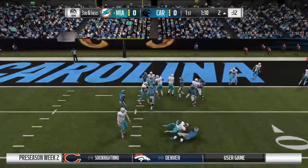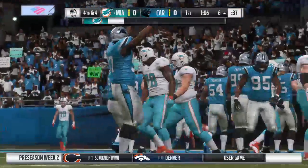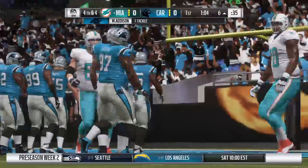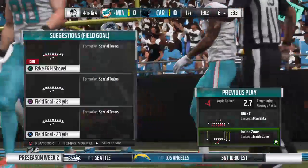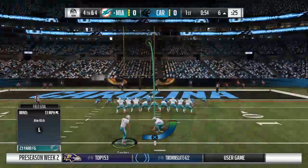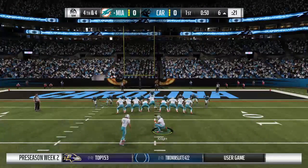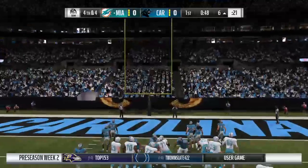On 3rd and short, Drake. And not only will he not get the few inches he needs, he's going to go backwards. That'll be a loss of 4 yards on the play. And it'll be fourth down. We've seen this offense go for it on fourth down already on this drive. I wonder if they'll go for it again. They certainly wouldn't rule it out with these guys.